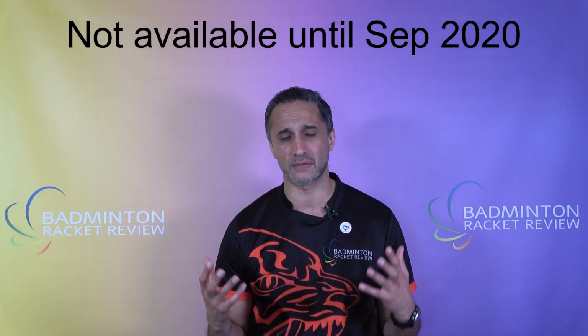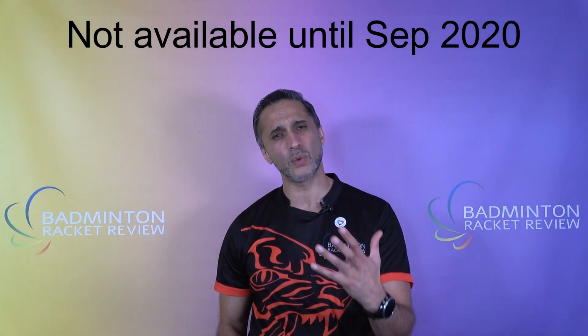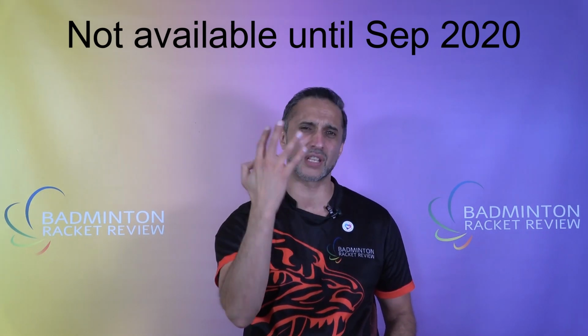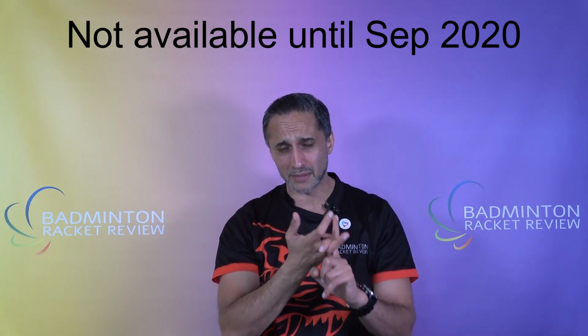It's very fast for its weight, and because it has that airspeed factor, as we mentioned in how to choose a badminton racket, the fourth aspect of choosing a badminton racket, despite the weight, the shaft stiffness, the balance point, is airspeed, and the Black Panther has the airspeed, and because of that it delivers a very respectable smash, on top of which it has amazing control and such great stability when you're trying to control the shuttlecock.